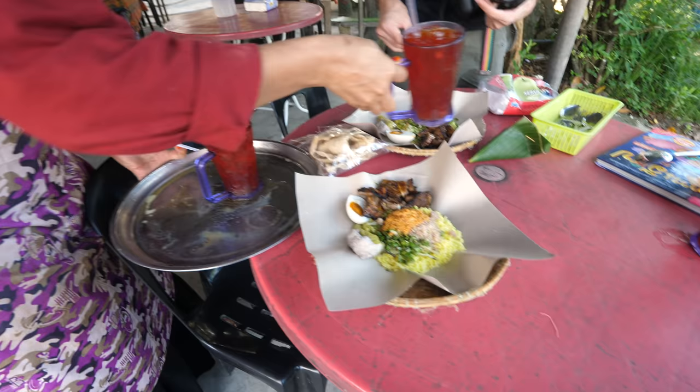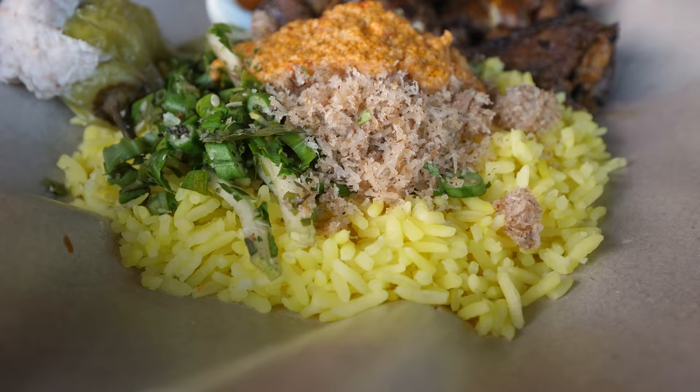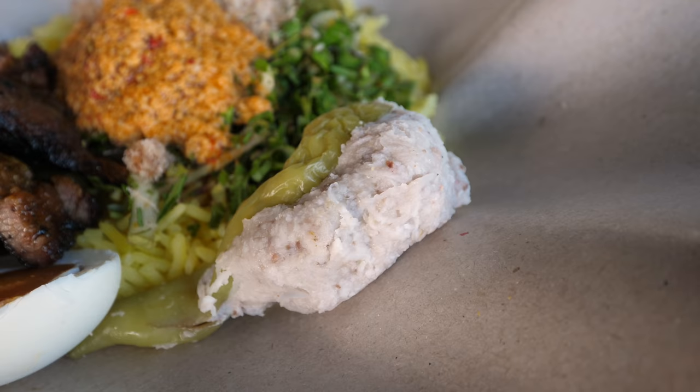There's a very strong and almost mandatory reason why you should try multiple plates of nasi kerabu, because they're so different. And this one is totally different from the last version that we tried. Starting with the rice, which is yellow rice, which I believe is colored with turmeric. It's just a very, very light, almost transparent yellow. Then they put on the salad, which I believe is mostly Vietnamese coriander or rau ram or laksa leaf.